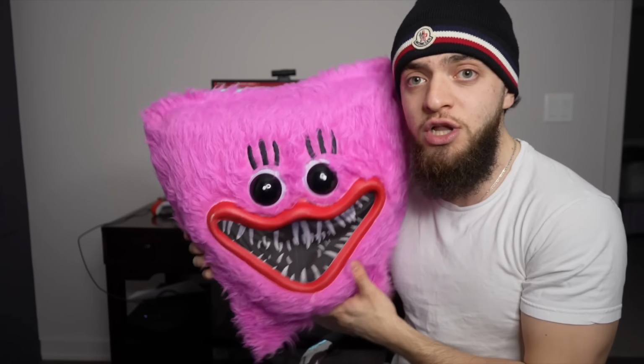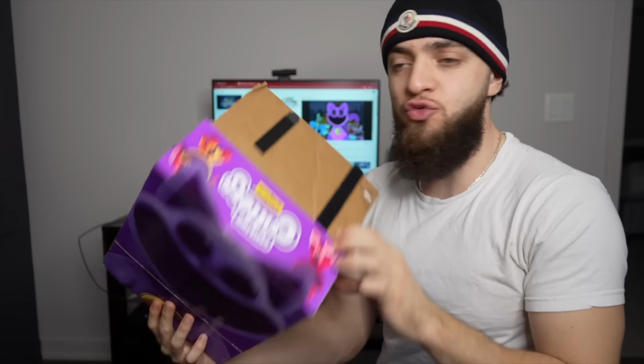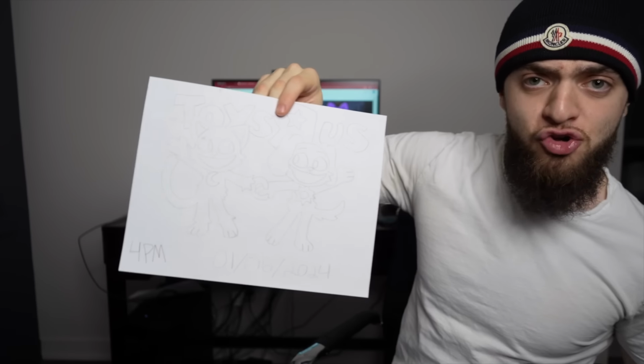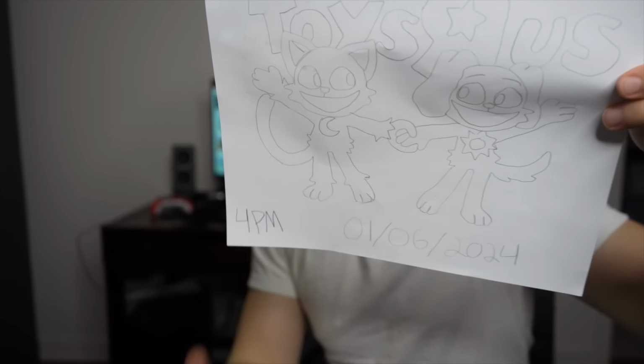But yo, let's try on all the costumes and see how we look with all of them on. But guys, I was literally gonna throw away the Catnap mystery box right over here. And I think I see something at the bottom of it. Yo, how do we miss this? Bro, it's literally a picture of them. But it's not colored at all. It's literally a picture. I don't know if you guys can see that. Can you guys see that?